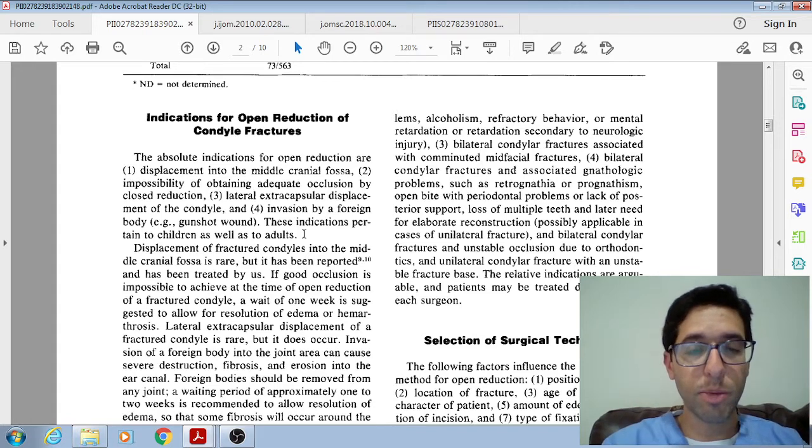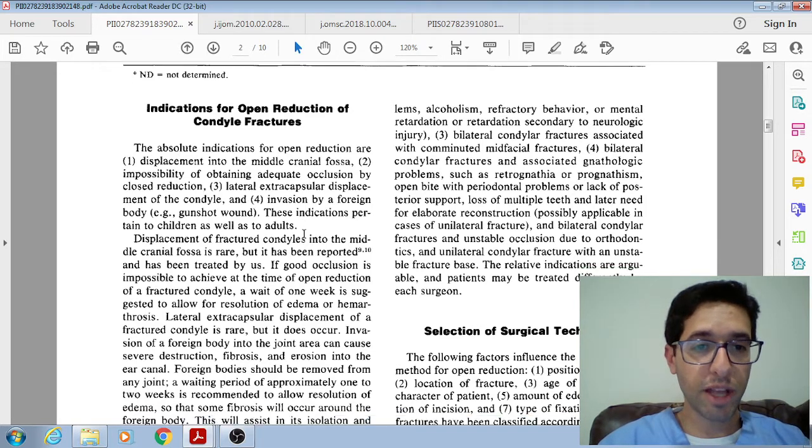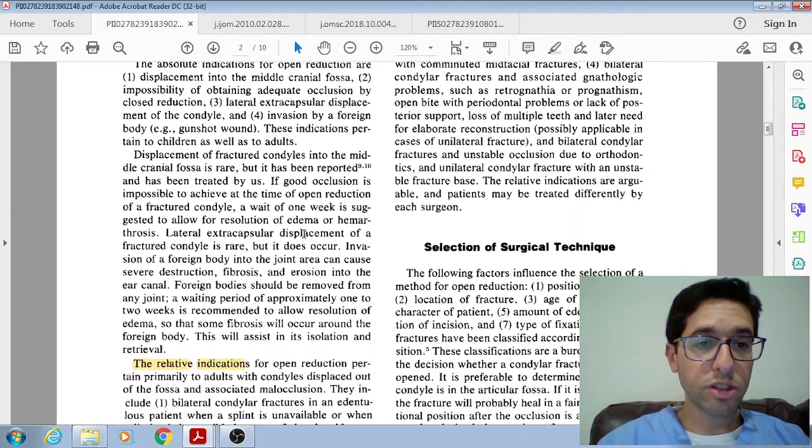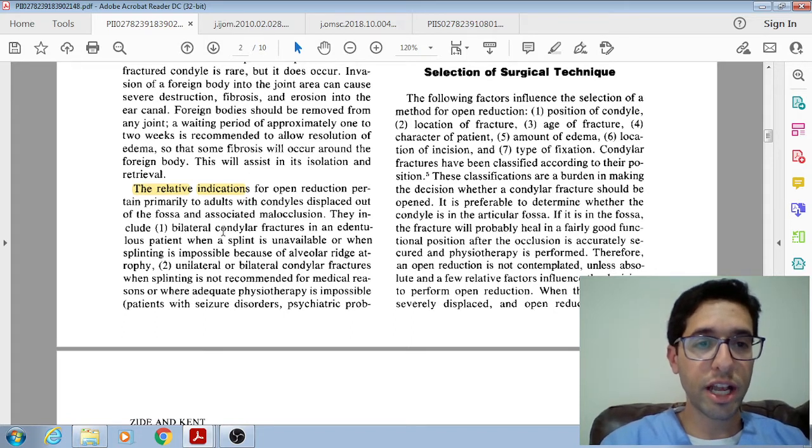So the box gets a little bit bigger, the latitude for the surgeons gets a little bit bigger, and the indications actually get a little more expansile. So what are some of the relative indications? The relative indications would be times when it has to do with the occlusion. So we're going to get into a couple examples.